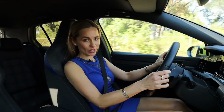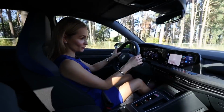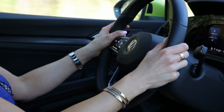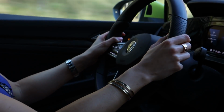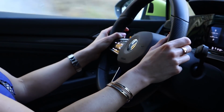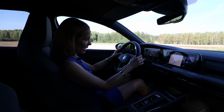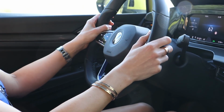We have a 13 kilowatt hour battery, and the declared electric range is 56 kilometers, which is 35 miles. And you can easily achieve this when you trot around town. On the motorway, you will have about half of this declared range, but you can drive at motorway speed on electric only.